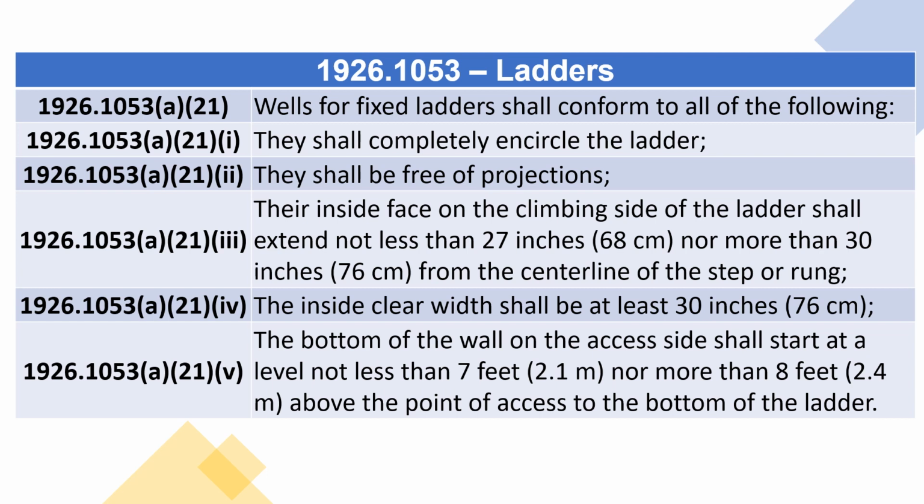Their inside face on the climbing side of the ladder shall extend not less than 27 inches, 68 centimeters, nor more than 30 inches, 76 centimeters, from the center line of the step or rung. The inside clear width shall be at least 30 inches, 76 centimeters. The bottom of the wall on the access side shall start at a level not less than 7 feet, 2.1 meters, nor more than 8 feet, 2.4 meters, above the point of access to the bottom of the ladder.